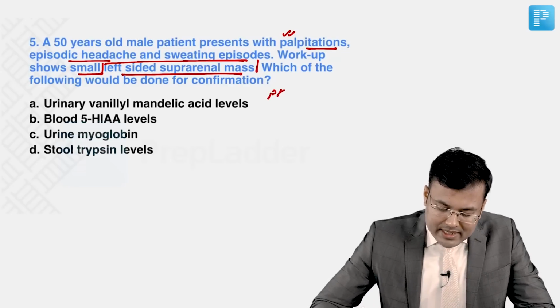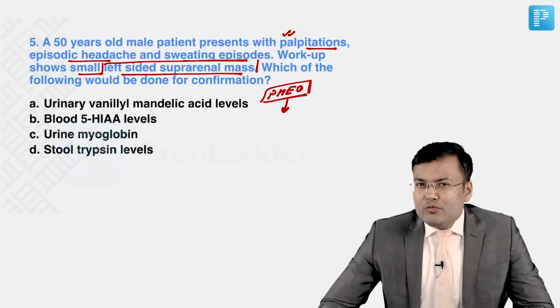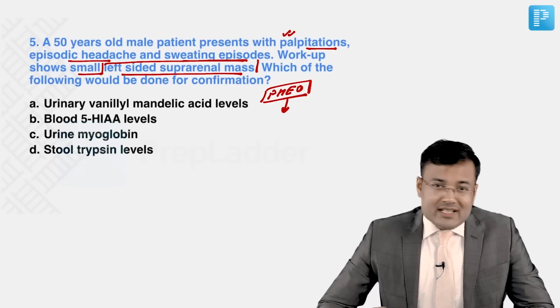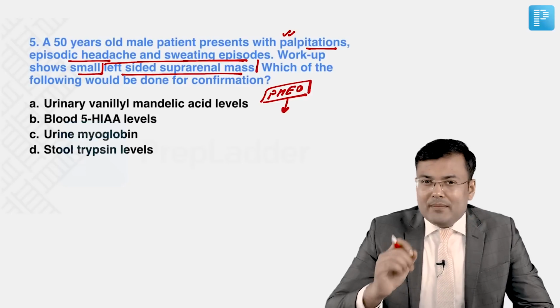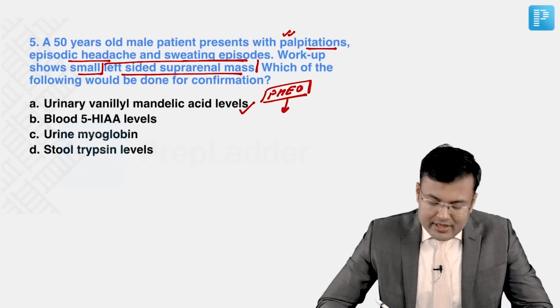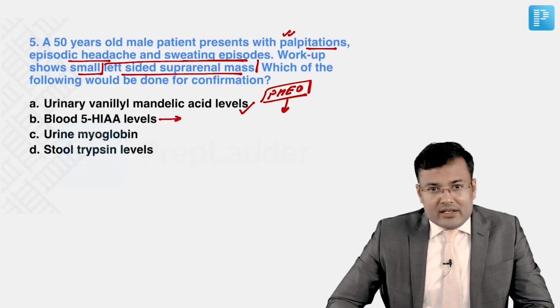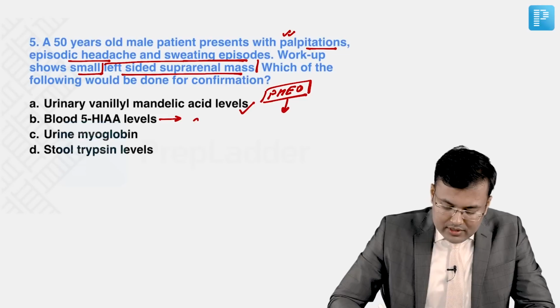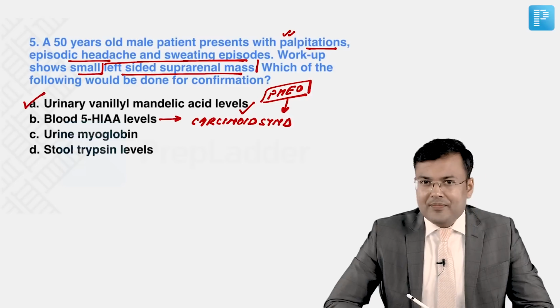So we are suspecting pheochromocytoma, right? And for pheochromocytoma, what is the most sensitive screening test? That is 24 hours urinary catecholamines and VMA, vanillyl mandelic acid levels. So since catecholamines are not mentioned, what is the correct answer? Urinary VMA. Right? 5-HIAA levels in the urine, not in the blood, is used for carcinoid syndrome. Clear? So the correct answer for this question is A.